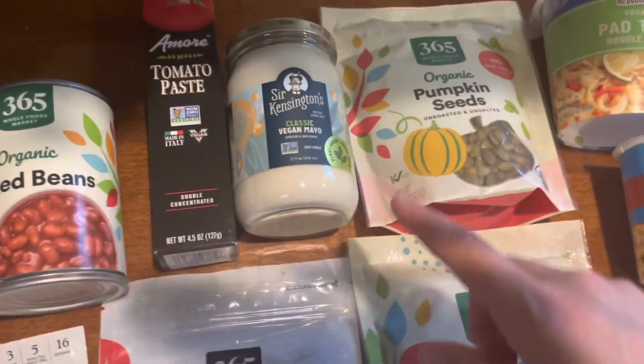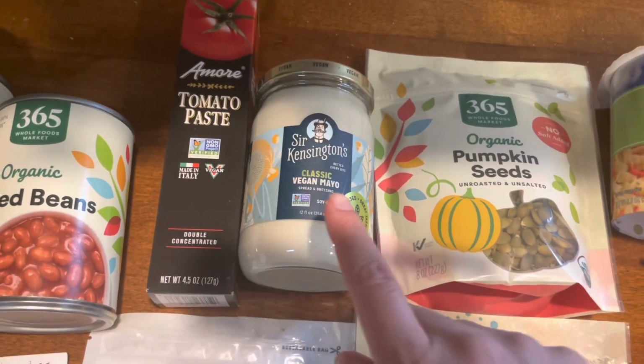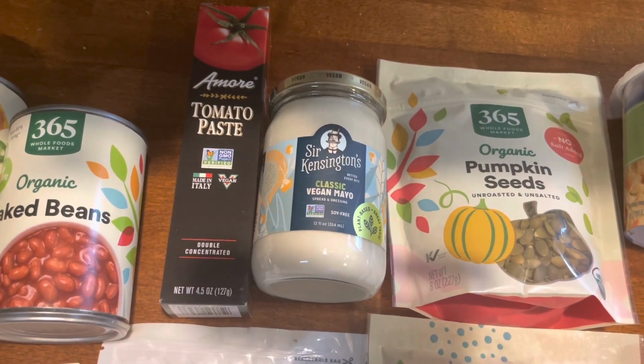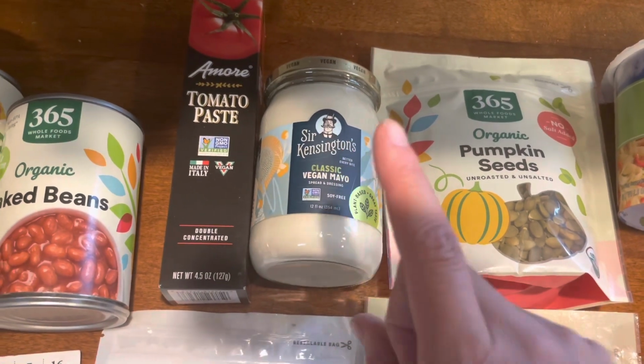And then Sir Kensington's classic vegan mayo. Yes, I can make my own vegan mayo. This typically is $10.99. With my Prime, it was on sale for $5.73. Again, super expensive for mayo, but I love the taste of Sir Kensington's.